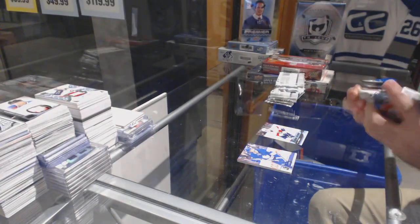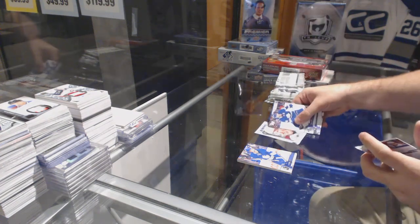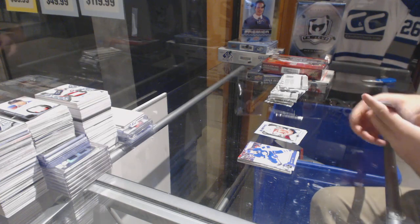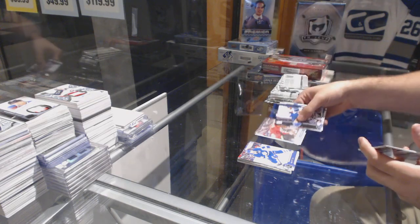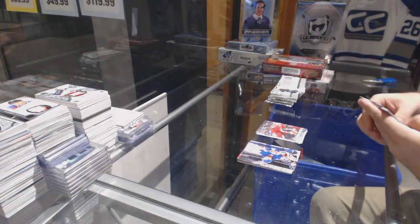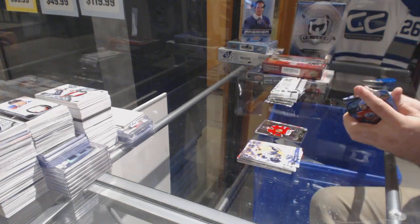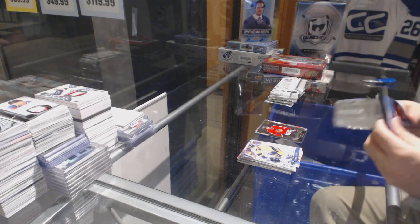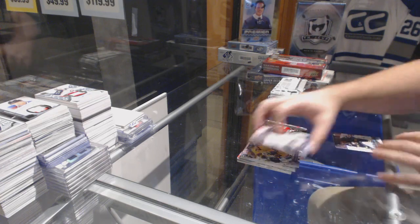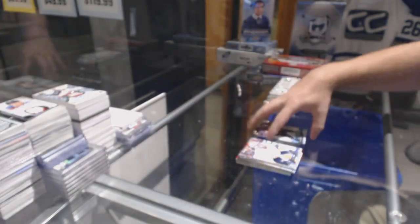Doesn't Mulgan most likely come with Matthews? Nathan McKinnon portraits for the Colorado Avalanche. Canvas for the Calgary Flames, Johnny Gaudreau. Shining stars for the Hawks, Patrick Kane. We've got a Young Guns for the Buffalo Sabres, Hudson Fashing.